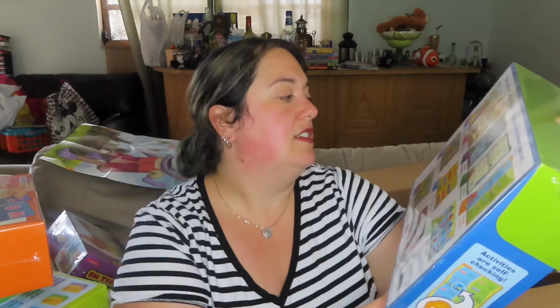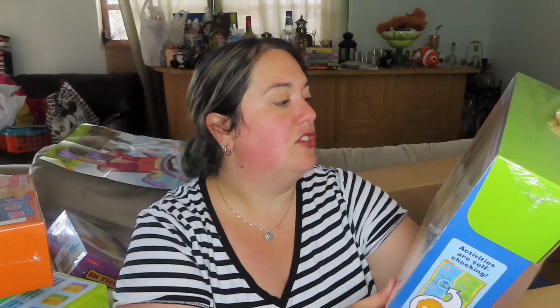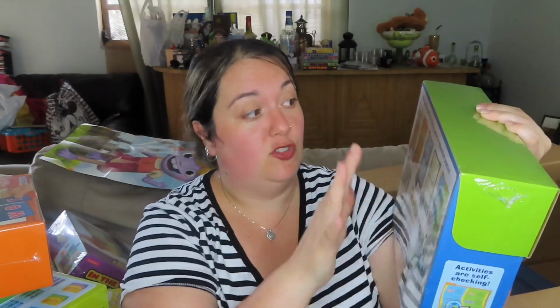But this is sight word games, word patterns, word building, simple sentences. I don't know if we're there yet, but it's good to see that we can try it out. We can probe it and see how he does. So this is cool. This is interesting.